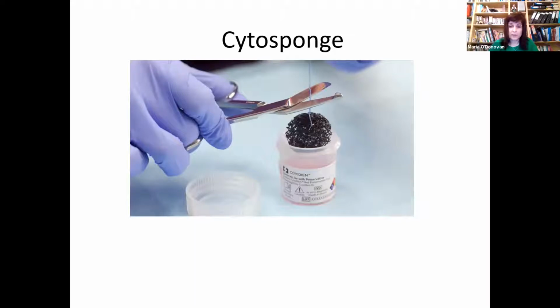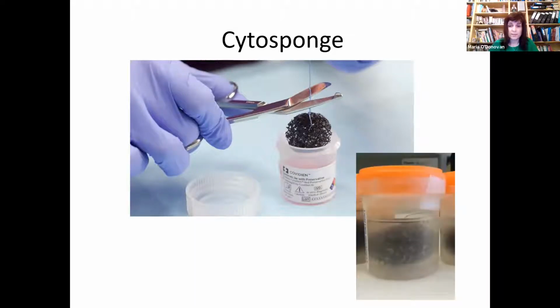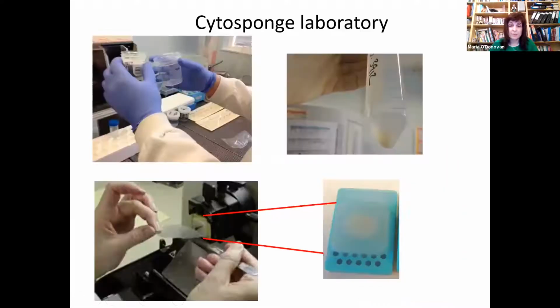She swallowed the Cytosponge. The sponge was then placed in a fixative solution to preserve the cellular material for further studies. And here you can see the Cytosponge sample. The white flecks on the surface of the sponge are actually the cells that have been retrieved from her esophagus. And the sample was then sent to the laboratory for processing.